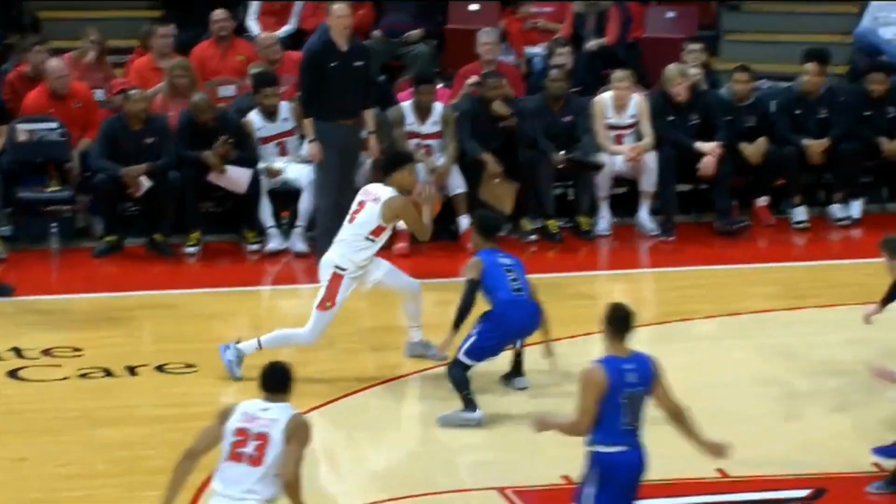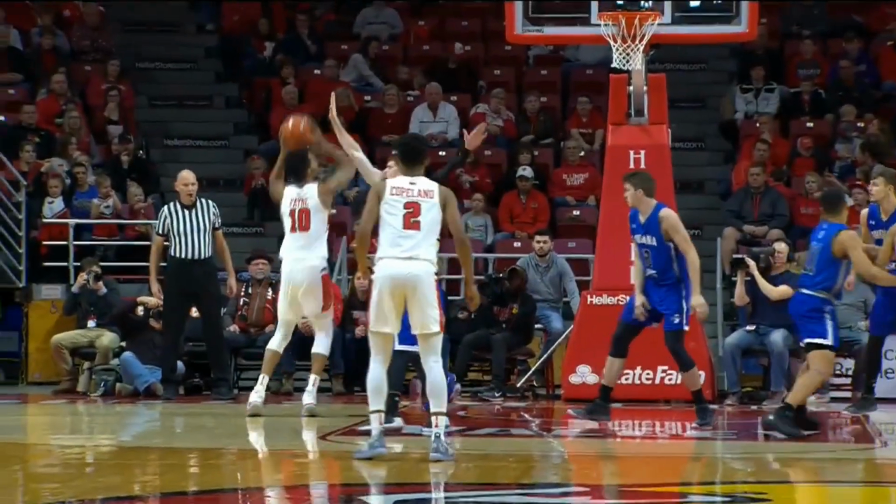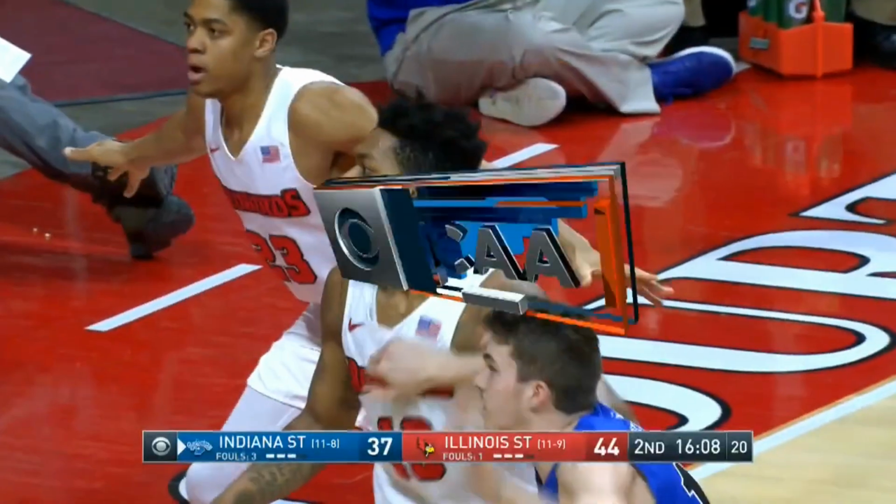No, I think the key is the setup. Watch how he sells that he's going to try to get to the middle. That does just enough to give him a little bit of edge. Then he's so good with that left hand. He's 6, 8 feet away. Soft touch for the senior.